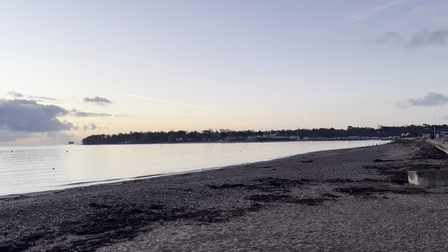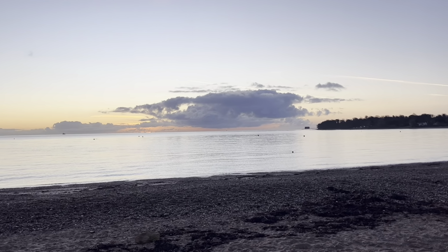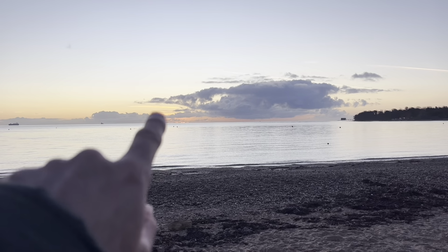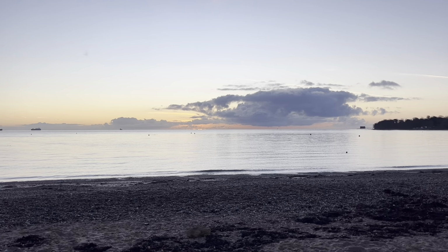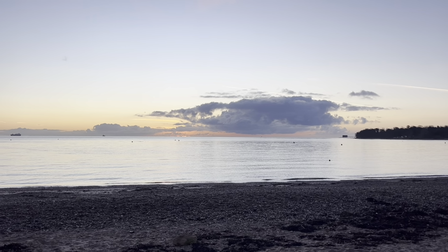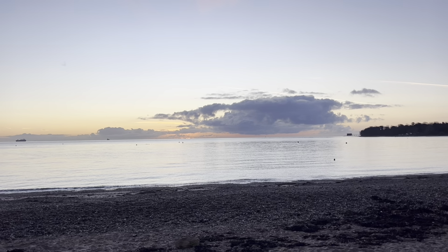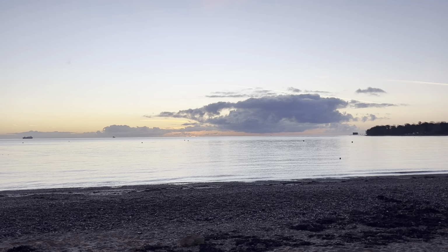Morning. 6:41, just about sunrise, and just looking that way. I have got my zoom camera with me, so I can get in really nice and close, and there's some quite interesting clouds, so maybe a few shots with just the clouds and the sun might be quite interesting.